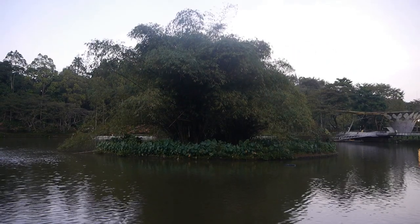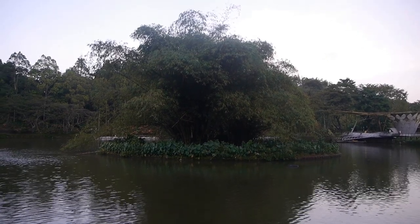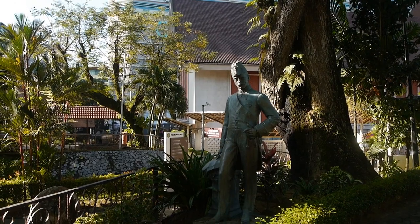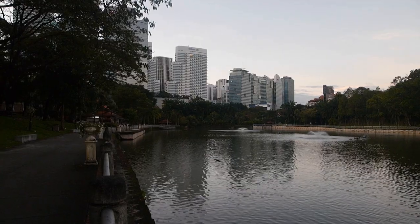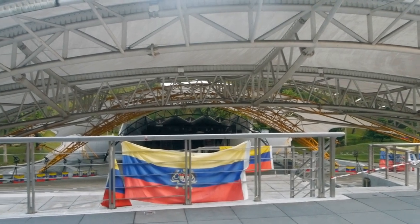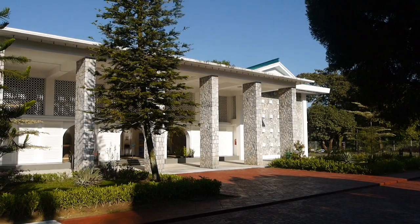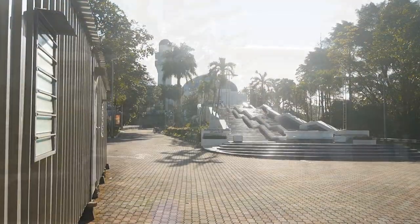The park is old. It was founded in 1888 by the Selangor treasurer at the time, Alfred Venning, and was approved by the British resident, Frank Swettenham. Venning laid plans for the park, including the lake, which is where Lake Gardens got its name from. There are many attractions within the gardens, including the namesake lake, Perdana Lake, an amphitheater, a herbarium, the Tun Abdul Razak Memorial, and a national planetarium.